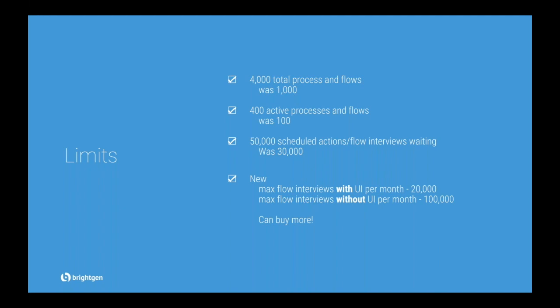A few limits around process builder and flow have changed. You can now have 4,000 processes and flows up from 1,000, and 400 of those can be active up from 100. You can have 50,000 scheduled actions or waiting flow interviews up from 30,000.